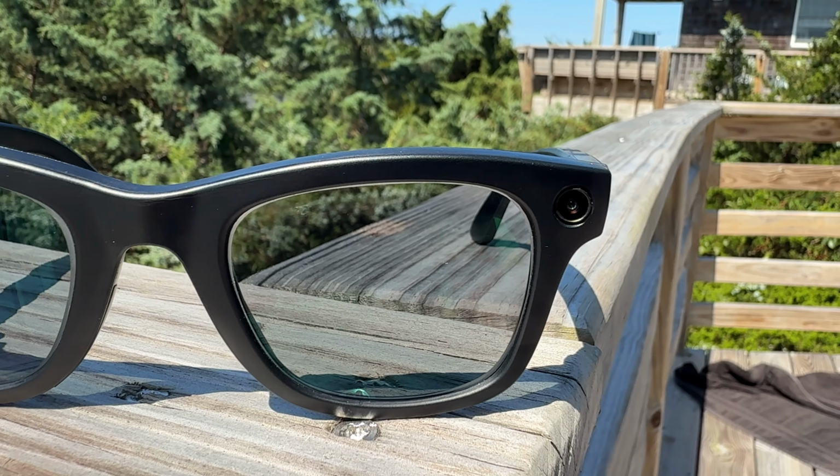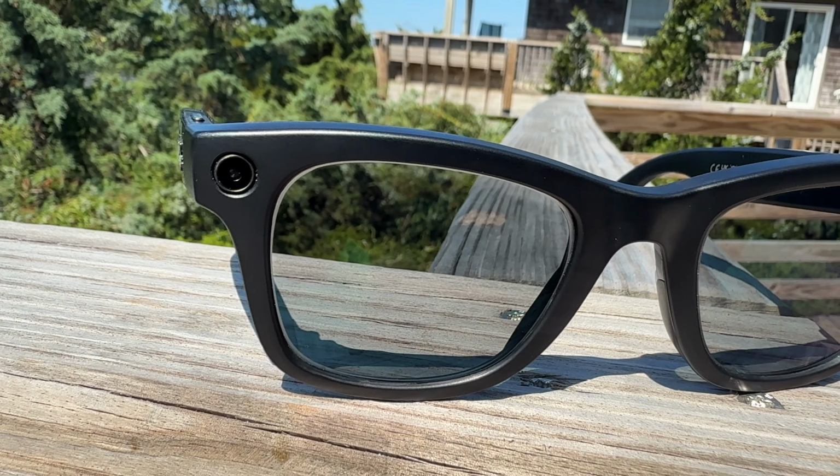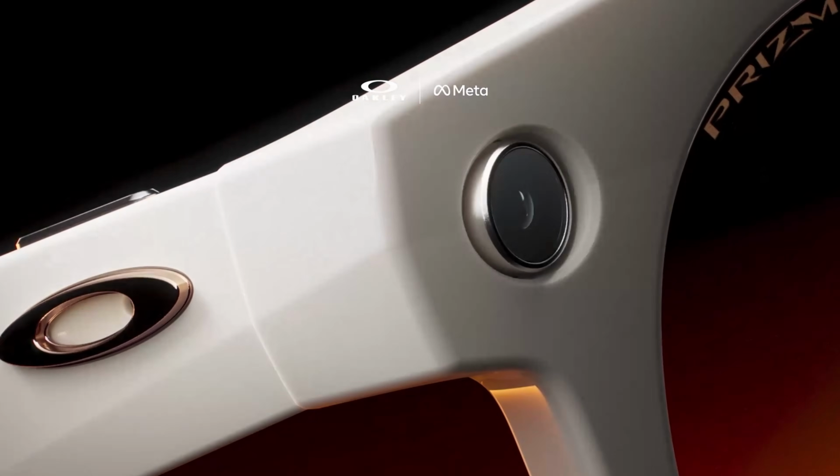So that's kind of frustrating because I genuinely love these glasses, and I say that in a lot of my videos. But that is an aspect that I'm starting to realize is getting frustrating. If you need to use these for heavy use or practical use other than just sunglasses, battery life is not great. But that should be somewhat helped by the new version of the Oakley Meta smart glasses.